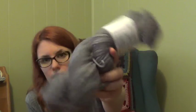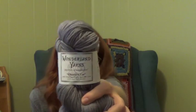It's a light sock fingering weight because you get 512 yards. That's right, 512 in a 4-ounce hank of yarn. It's 100% superwash merino. And this one is called, where is it? Tea Tray. And it is a beautiful silvery gray. I love this color. And there it is, Wonderland yarns.